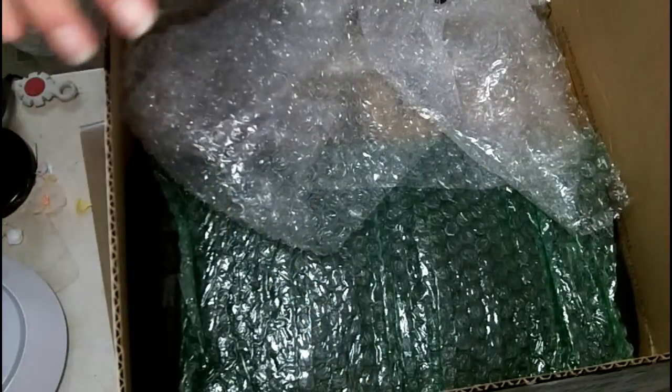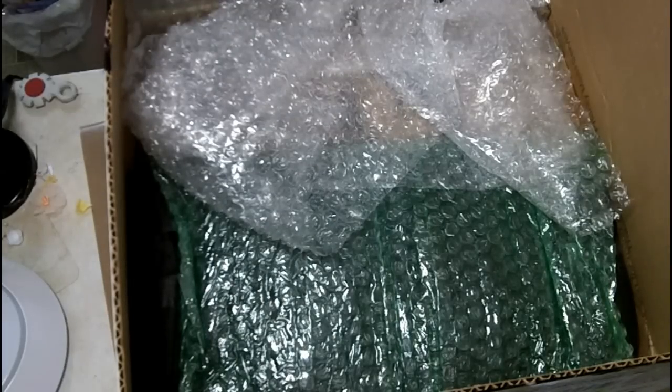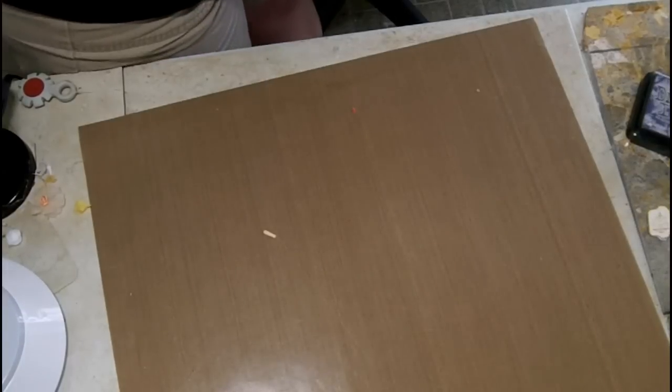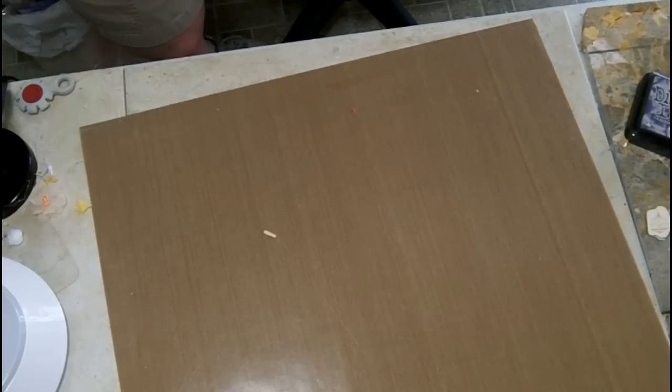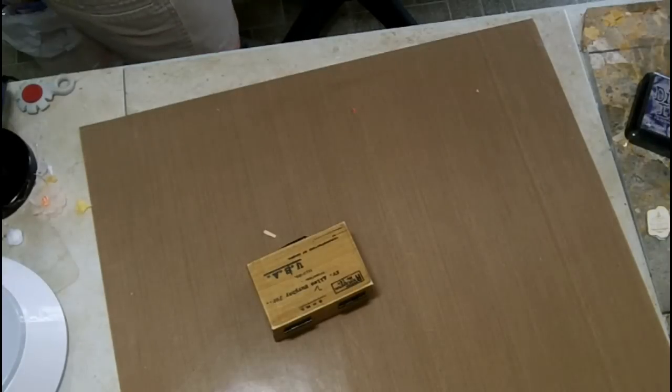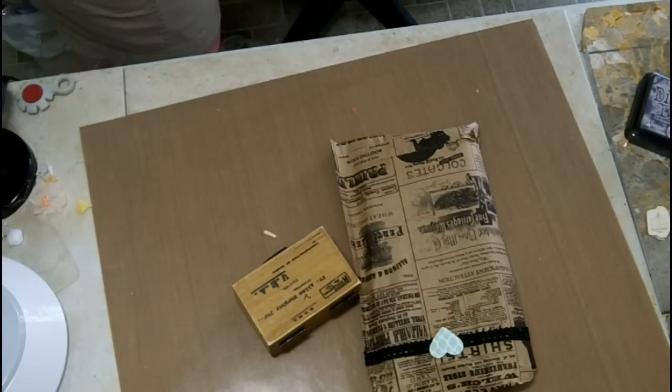Look at how luscious that is. Oh my goodness. She's got everything in lockdown in here. Now I'm gonna move this box out of the way so I can pull stuff out. Oh, I'm so excited. I'm literally shaking like a little schoolgirl. Oh my gosh, look at this. Oh God, I feel like it's Christmas.